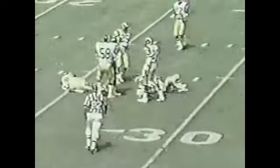3rd and 12 at the Raider 44. Beuerlein gets protection, and he's got Lofton. Yard gain inside the 30 of the Rams. Mickey Sutton on the tackle.